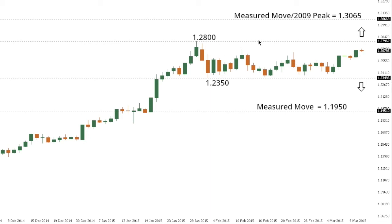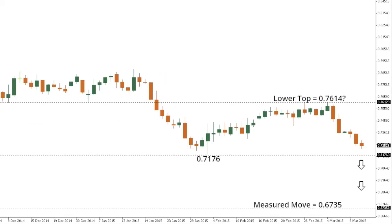So an eventual break above 128 is favored towards the next measured move objective at 130.65, which coincides with a 2009 peak. At this point, any setback should continue to be very well supported above 23.50, while only break back below would compromise the bullish outlook.